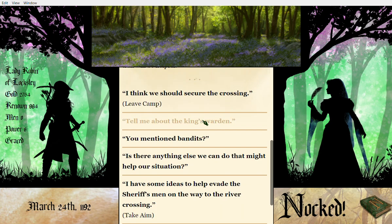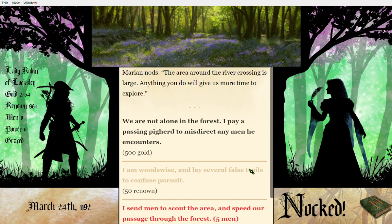Alright. Okay, so I'm gonna try this tick game option. I have some ideas to help evade the sheriff's men on the way to the river crossing. Marion nods. The area around the river crossing is large. Anything you do will give us more time to explore. Alright, so she agrees. Nice.